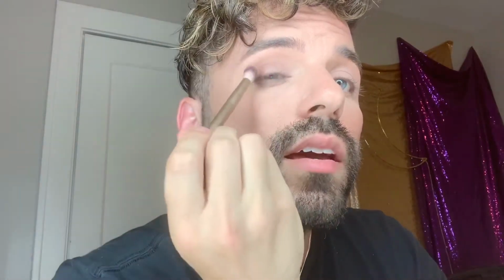The colors are blending so well together that the transitions in between are perfect. Now I'm just bringing the same shade, Foxy, I used to smoke out down on my lower lash line to connect. And yeah, that's a beautiful shade, you guys.